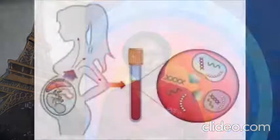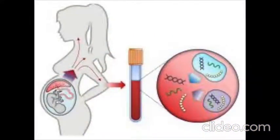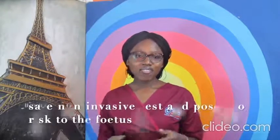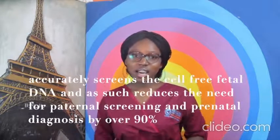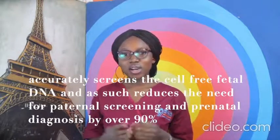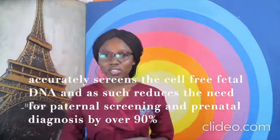What are the benefits of Unity? It is more convenient as it only requires a single tube of blood sample from the pregnant woman to run the test. This blood sample also contains the fetal DNA, which will be analyzed alongside the maternal DNA. Also, it is a safe, non-invasive test and poses no risk to the fetus. It accurately screens the cell-free fetal DNA and as such, reduces the need for paternal screening and prenatal diagnosis by over 90%. The test can be done as early as 10 weeks of pregnancy.